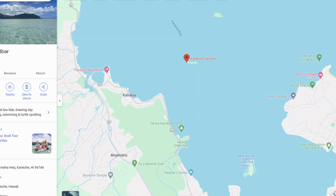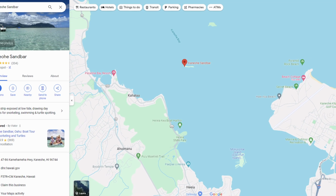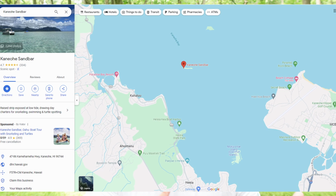Hey there, adventurers. Have you ever dreamed about partying a mile offshore in Hawaii? Well, today we're exploring the famous Kaneohe Bay Sandbar with Kaneohe Bay Ocean Sports. That's a mouthful. So the Kaneohe Bay Sandbar is a 3-mile long, 1-mile wide sandbar located in Kaneohe Bay, about a mile offshore.